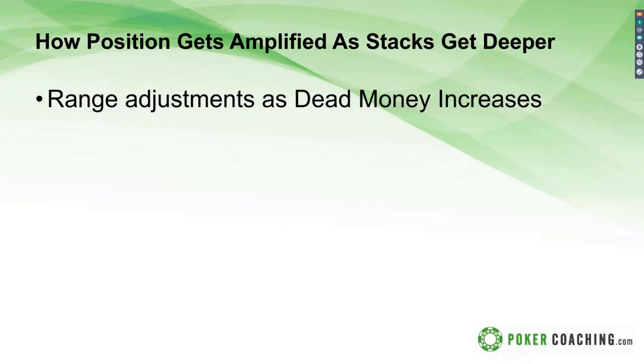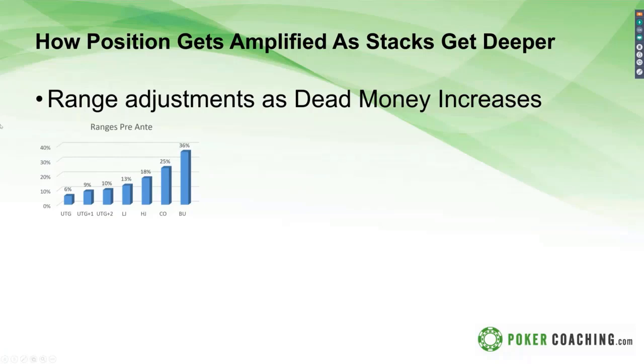Okay, so dead money could mean lots. We're going to talk about adjusting to dead money. So this is just ranges pre-ante. This is from, I believe that I have this in my chapter in Excelling at No Limit Hold'em and in the Cash Game Guide. And it's just one strategy you can use for ranges pre-ante.